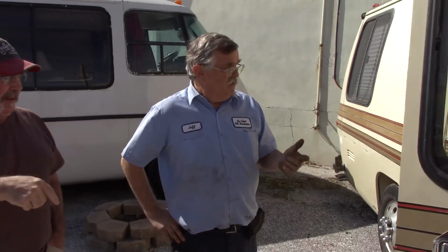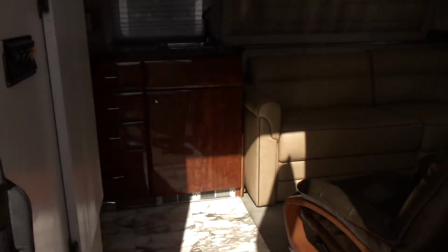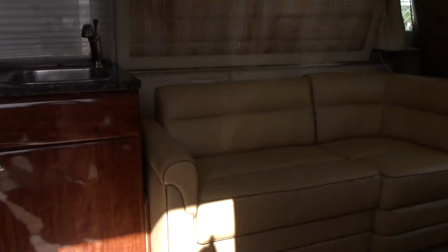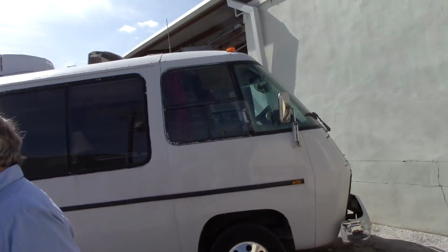Now somebody put a lot of money into this one, a lot of money in the interior. Did you guys do the work on this one? Some of it, a lot of it was done by the owner. Is this one of the ones for sale? Yes. There's a paper in there that said they put like 40,000 into this one. We did, but it's very difficult to recuperate that.